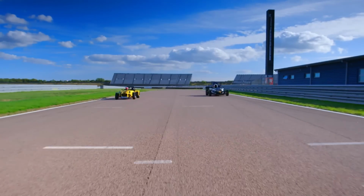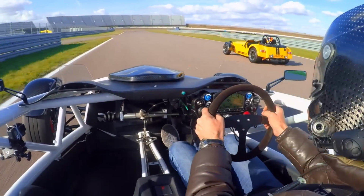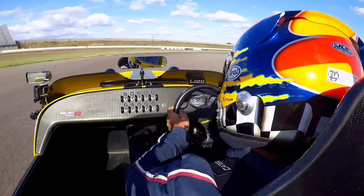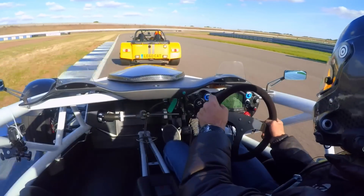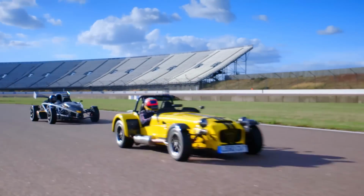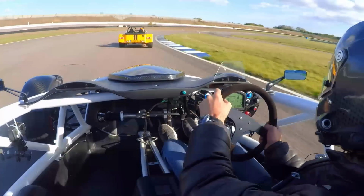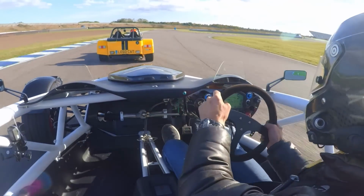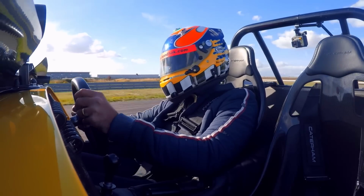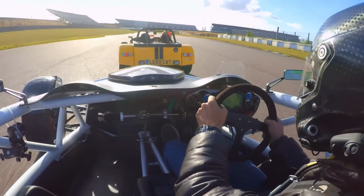Right, and we're off. Here we go. Wheelspin. But I've got the inside for the first corner. Okay, get it through. Whoa. One thing you'll notice is that the Caterham's pretty quick in a straight line, but it will struggle for traction. The front end of the Caterham is so light relative to the other cars. And a light front end means a lack of grip, which gives the car a very nervous and unpredictable feel.